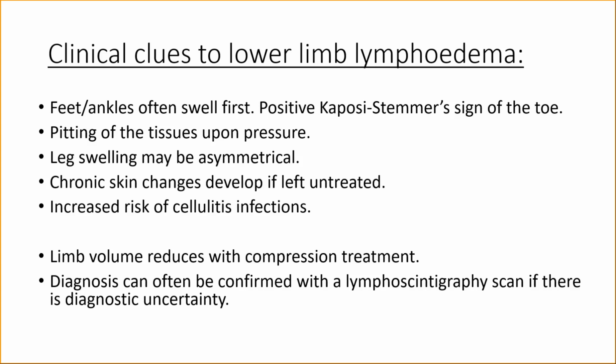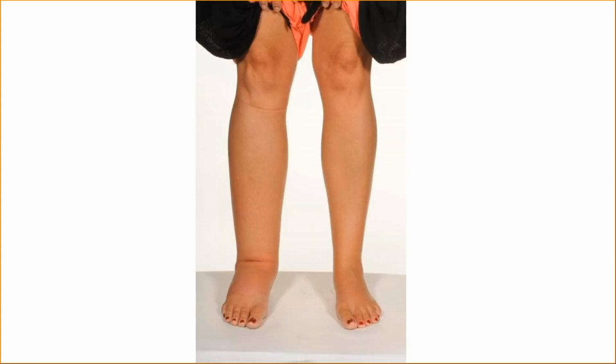So I'm just going to share with you some clinical pictures to demonstrate the signs I've talked about with this slide. So here is somebody with lower limb lymphedema. There's a little bit of swelling on the top of their left foot, but in the right leg you can see more significant lymphedema as the cause of the swelling. The foot is swollen and there's increased volume up to the knee. And if I were to press hard on the top of the foot or on the shin, I could make a dent. So that would be the pitting sign, would be positive.